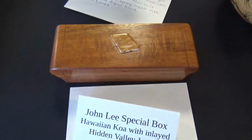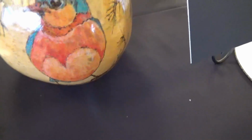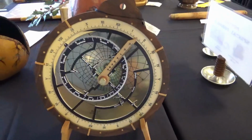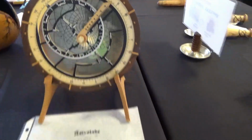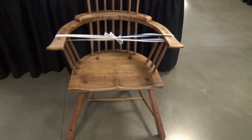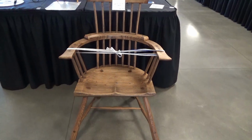John Lee special box. Another gourd. Another gourd. We wanted to make sure everybody was well represented. And then we have an astrolabe. Another astrolabe we saw earlier. And then we have the table, or the chair, sorry. This is a Welsh stick chair. That'll be going up for auction tonight as well.